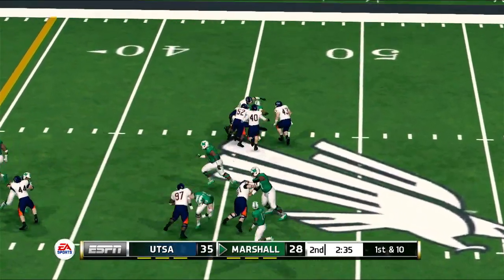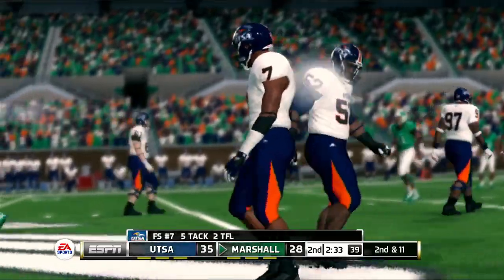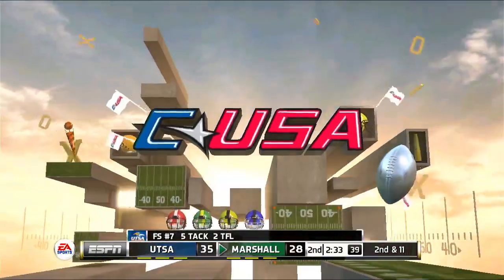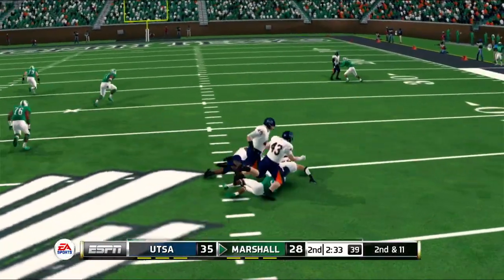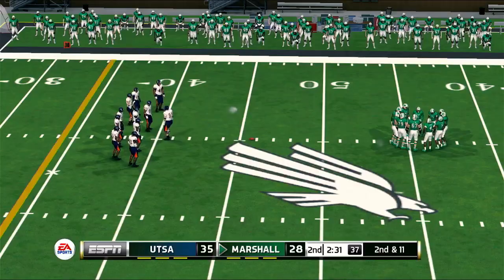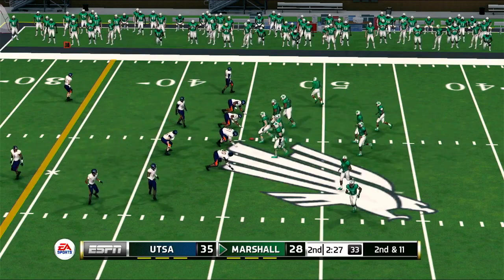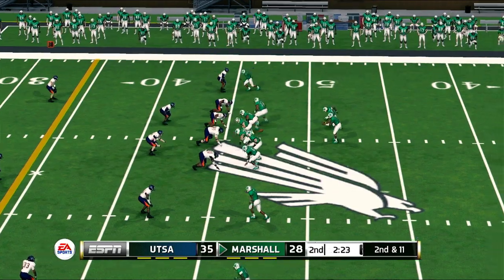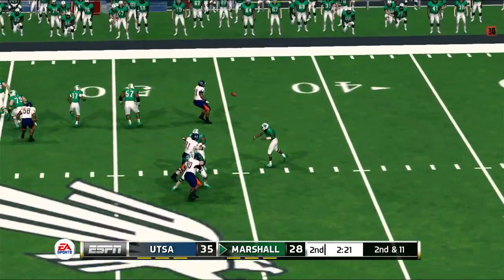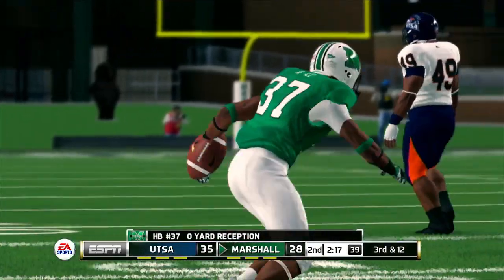On the ground, inside. They'll wrestle him down in the backfield. Defensive coordinator has a lot of confidence in his pass defense if he's releasing a safety to stop the run. Second down and 11. Ball on the 46-yard line. Here's a throw, and I don't think he got anything on that.